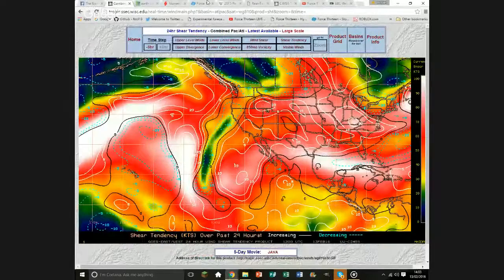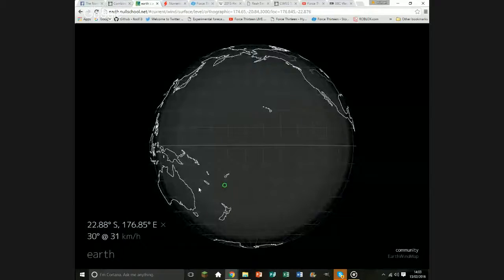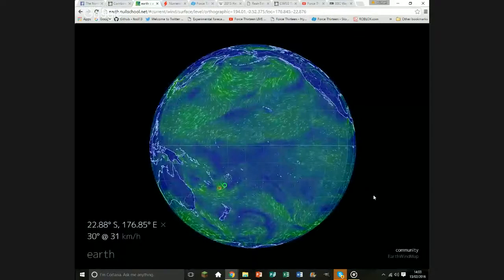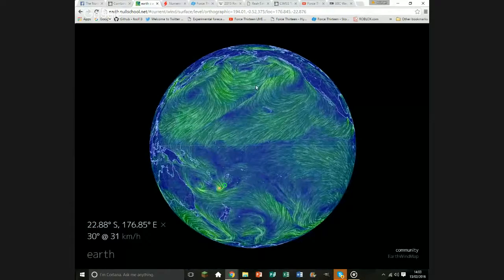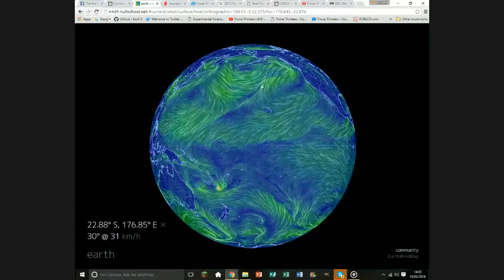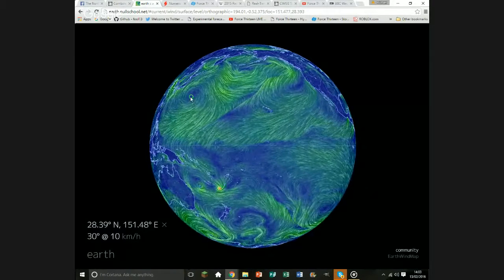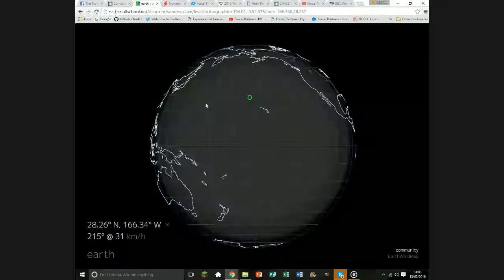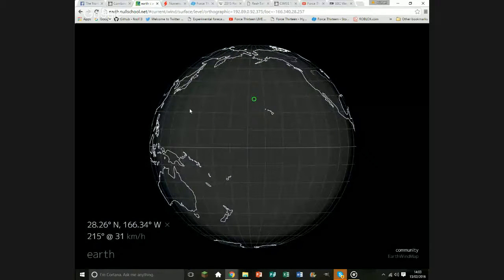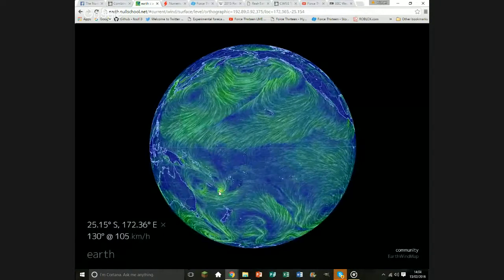Okay, anyways, so now you can see the Earth nullschool map here. I'm just going to zoom out to get a view of the Pacific Ocean. As you can see here, it's looking okay. You can see a bit more of an anticyclone here, quite a bit of an anticyclone up there. And down there you can see Cyclone Winston.